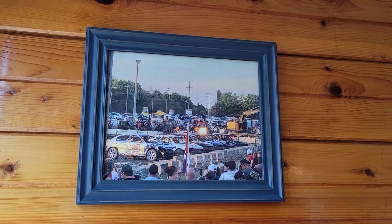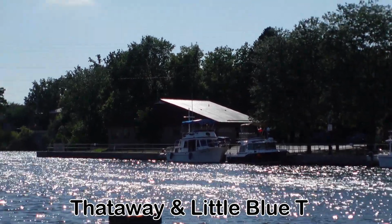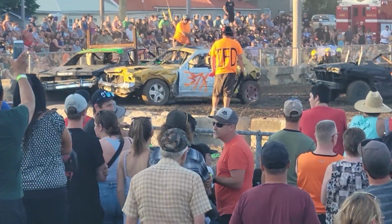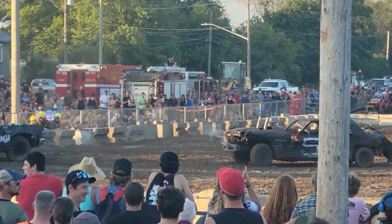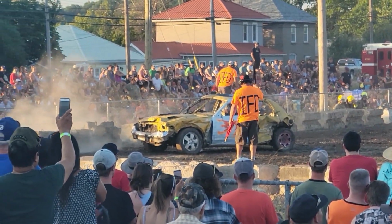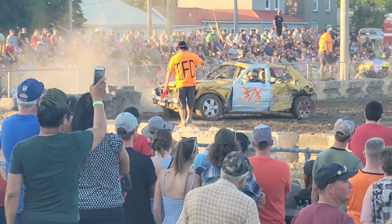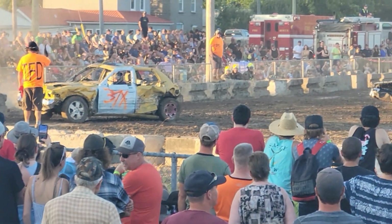This is actually where we met Daryl and Tracy. They were docked on the city dock just in front of us, and we kind of nodded hello to them, but ended up ahead of them in the lineup for the demolition derby in Campbellford. So we sat with them, had a great 2 hours, and that's how it all started.